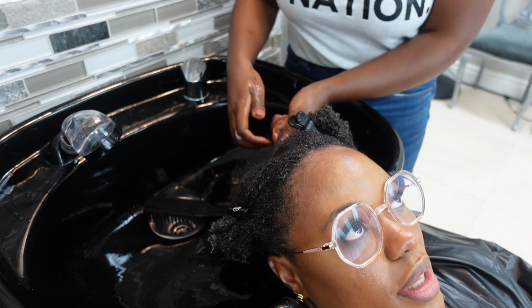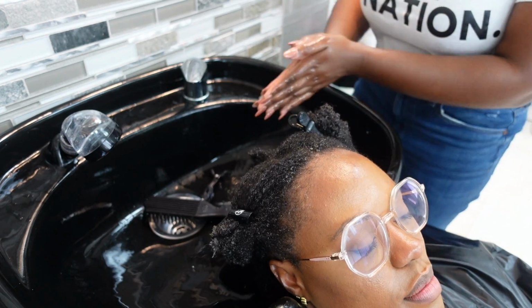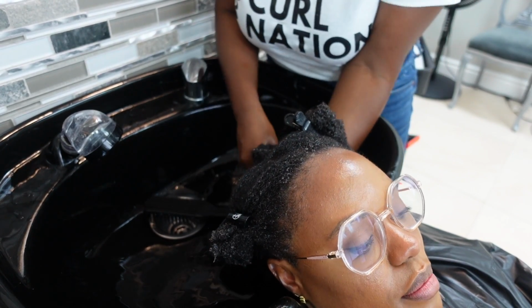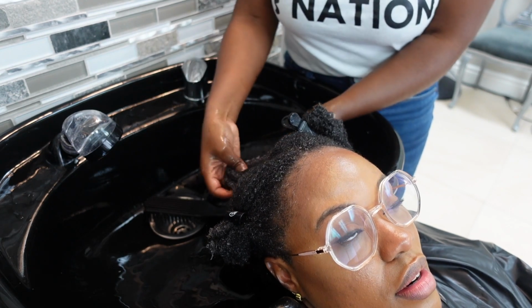So this is more around the methodology of a wash and go. Some stylists say it's better to do it on damp hair. Some say it's better to do it on soaking wet hair, like you're doing right now. What are your thoughts on that? And does it last longer if you use it on damp hair?